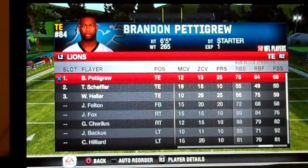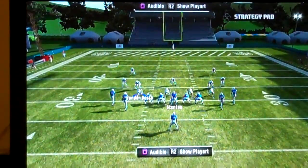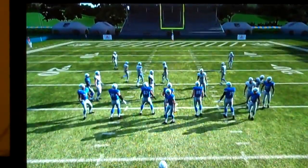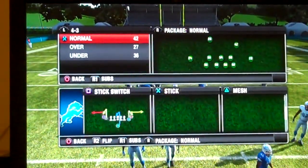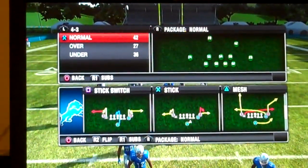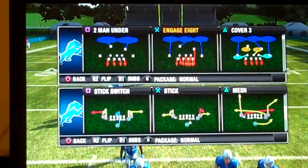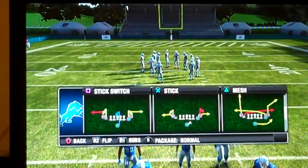That's a good look on the TV. So, the play that we like to come out in is, unfortunately, a quick audible. But that's okay. We're actually going to set one of our audibles to be the mesh play. We'll get into that a little later. But we're going to come out in a normal 4-3 formation, two men under. But the play we want to come out in is the stick play.